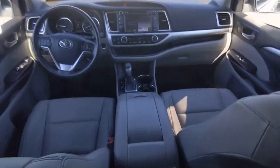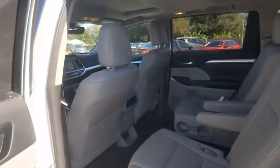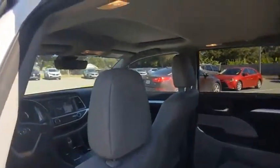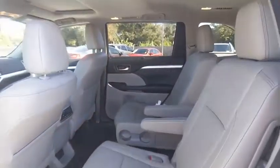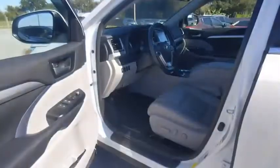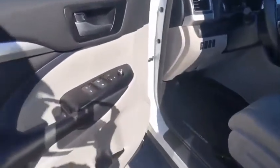Here are some of this vehicle's great options: tire pressure monitor, blind spot monitor, electronic stability control, all-wheel drive, heated mirrors, alloy wheels, aluminum wheels, rear spoiler, power lift gate, brake assist.